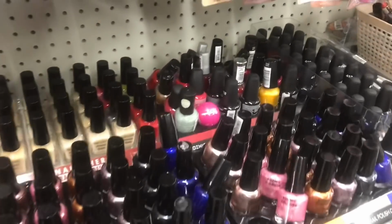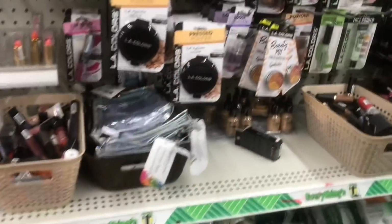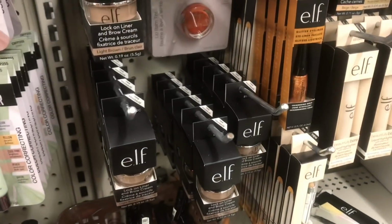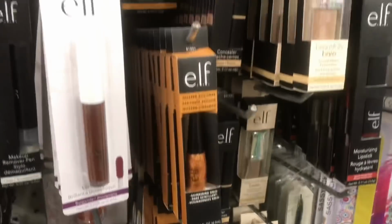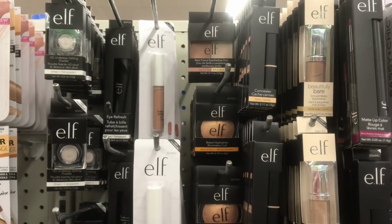So many different nail polishes, and they're constantly putting out new colors, so definitely take a look if you like nail polish as much as I do. They're great for paper crafting as well, sometimes just as a little accent. And look at this, some new e.l.f. products that I have no idea what they are. You guys asked me to talk about it, but some of this stuff, like there's eyeshadow and lipsticks and concealers and HD defining powder.